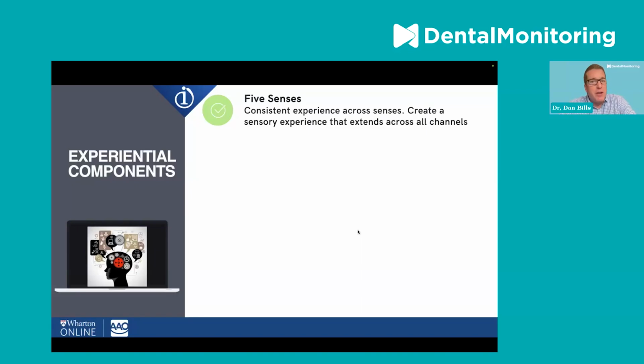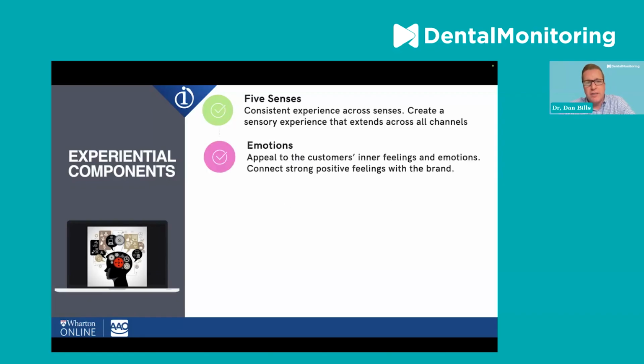I know it sounds weird, but your brand, whether you like it or not, has a smell. It has a taste. We make it a point that the taste of our brand is not the taste of the adhesives that we use. We give all of our patients, when they get their braces on, a little piece of chocolate that's a mint flavored ganache to leave them with a better taste in their mouth. Our brand has a sound. What music are you playing in the office? What does that do to the patient when they walk in? How does it make them feel?